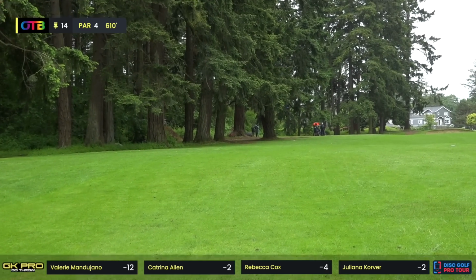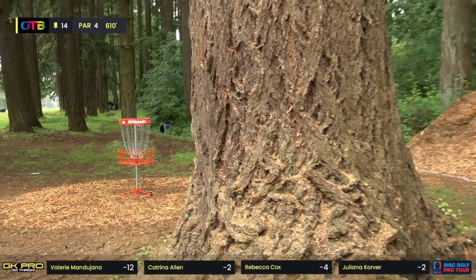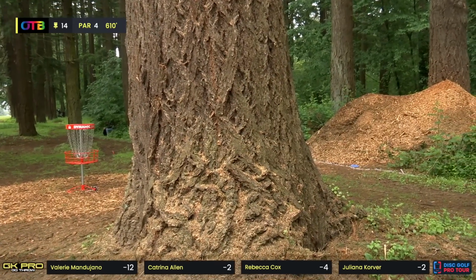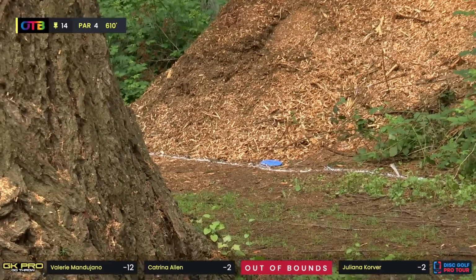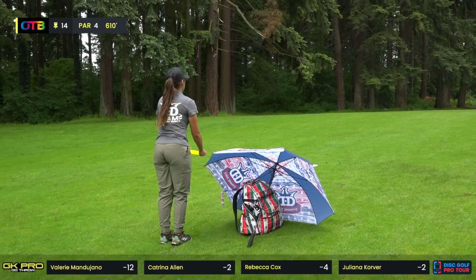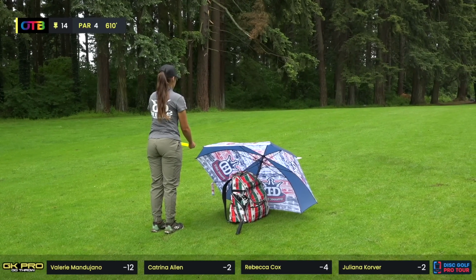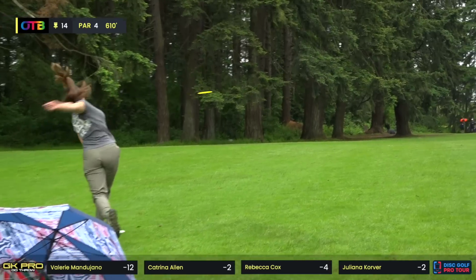Wow, okay, so they're far enough up here that it's really not a big deal. They finished a little left. Can be deceiving. Rebecca flashing the basket. There's that out of bounds. Oh no. No. Man, that's super close. I didn't even notice it's that. It's sneaky, right? Because it doesn't come in until the very last 50 feet of the hole.